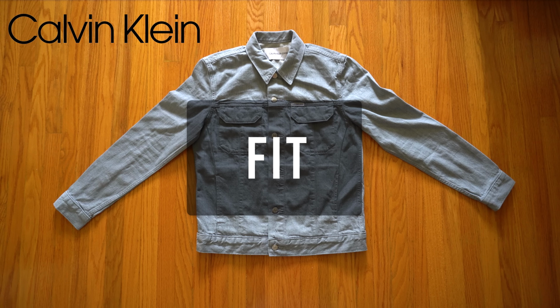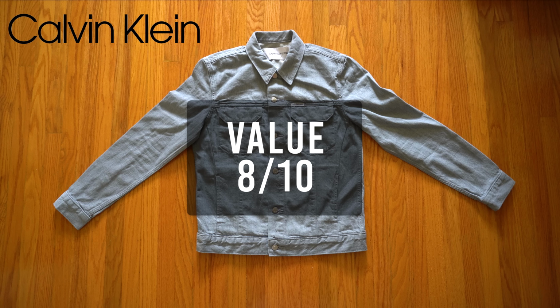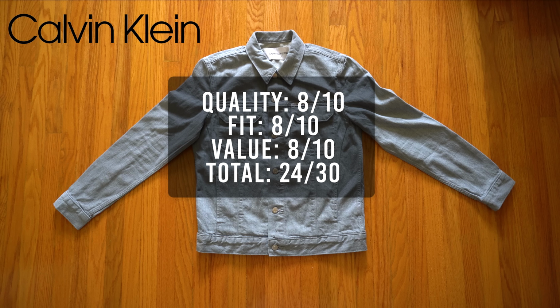For the fit, I'll give it an 8. Overall, the jacket fits well and proportions are what matters the most, and I think this jacket does just that. For the value of this jacket, I'll give it an 8 as well. The construction and craftsmanship is decent and is not bad for its $53 price tag. This brings a total score for the CK denim jacket to 24 out of 30. Let's see if the next jacket is any better.